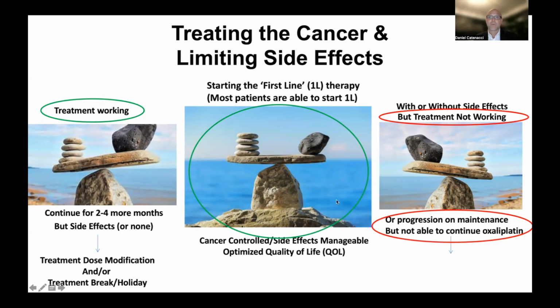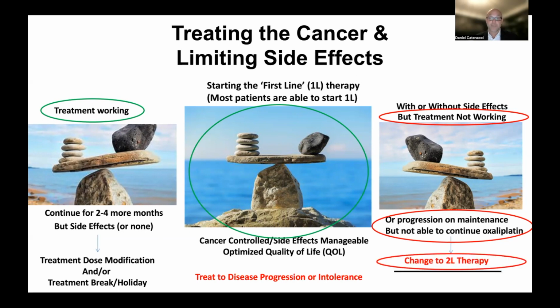So eventually, though, we will experience when this cancer is resistant and the treatment is no longer working. And so really, the idea is that we would treat with the first-line therapy until there's evidence that the cancer is growing on that full chemotherapy, or there's intolerance to the regimen, no matter what that is. Usually the most common thing is oxaliplatin neuropathy, requiring us to change to the next line of therapy. For whatever the reason, we do have to consider moving to second-line therapy at some point in most patients.